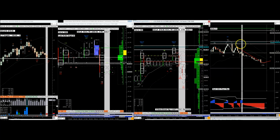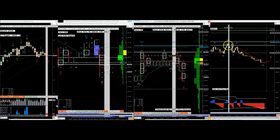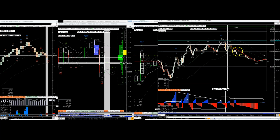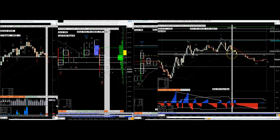Unfortunately, I couldn't execute on the test. I just didn't get the pullback. I don't know why, but it went here and then it went down. So this was the reversal move, the turning point trade. This right here is the turning point trade.